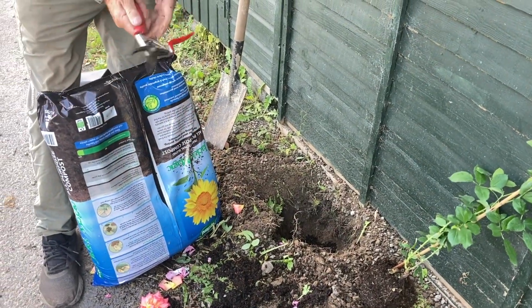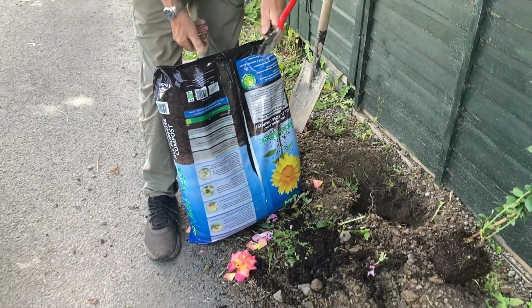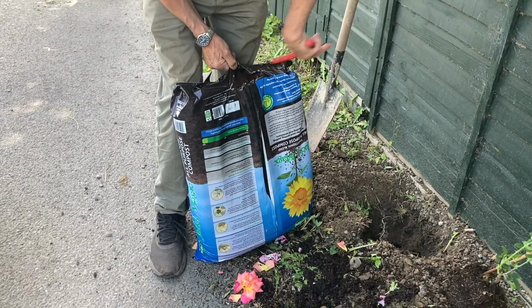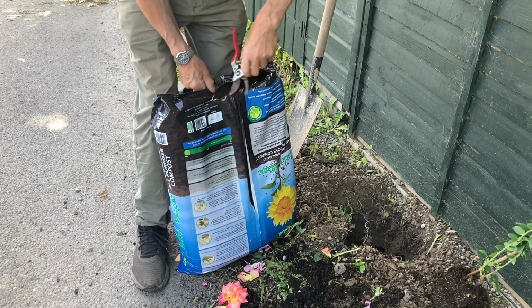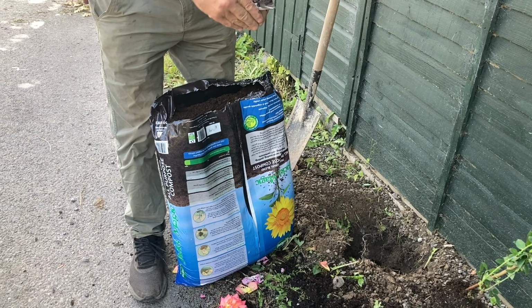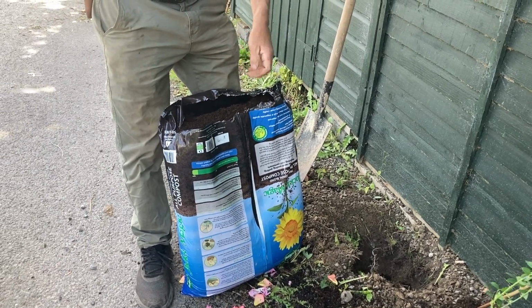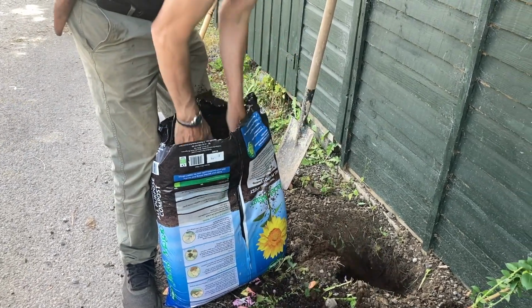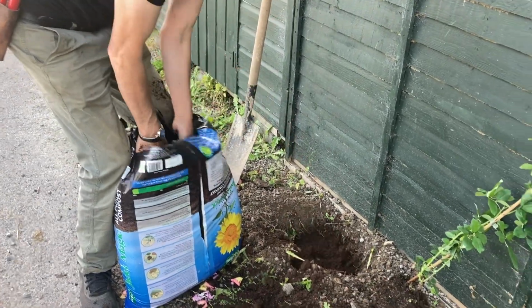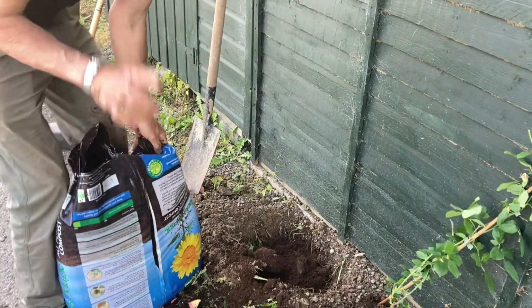Well, I just use any type of compost. I'm not really fussy. I use it for the organic matter, and I don't like using manure. I think the compost is better. It's more structural. Put the compost in. Now this is where you can go wrong. Do not plant it into the compost.